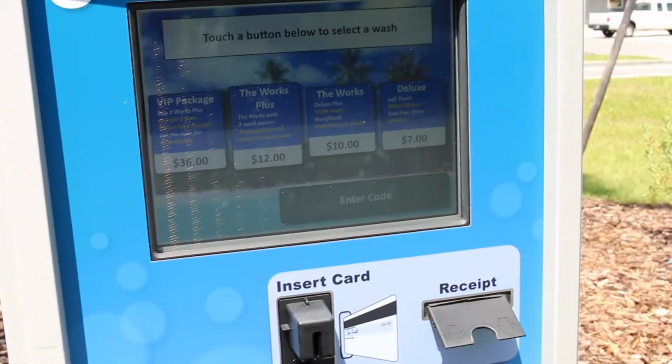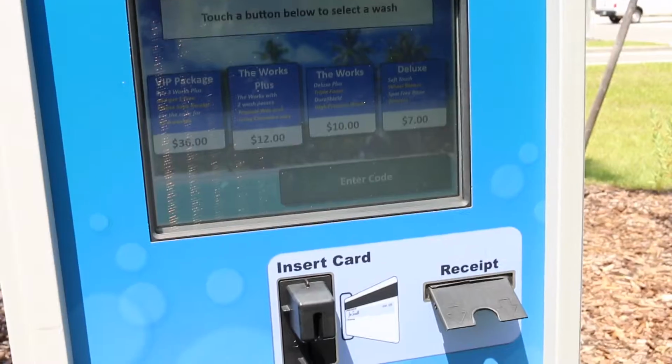And while we try to make sure that the camera does not fall off while we turn into the gas station. All right, pulling up. Here we go. All right, question now, which one to get? Do I get the Deluxe, the Works, or the Works Plus?